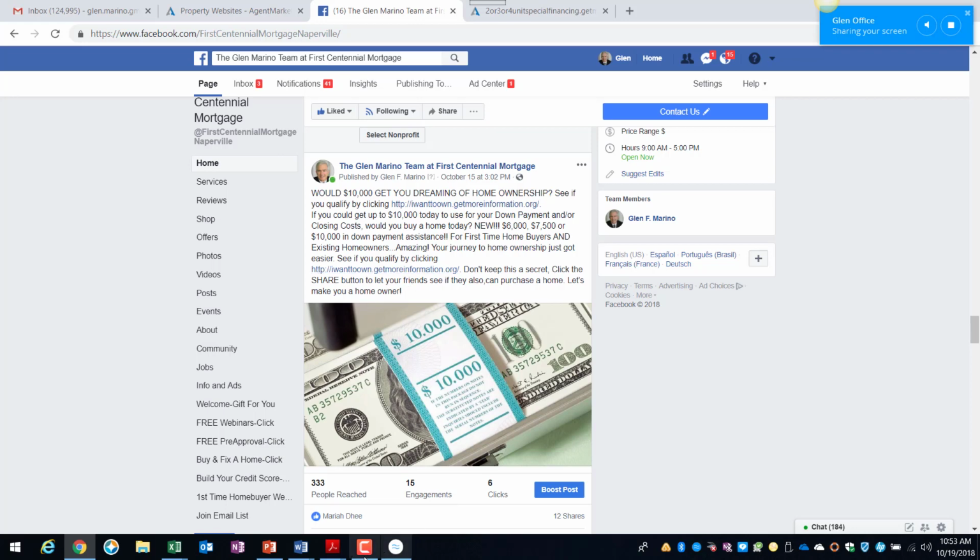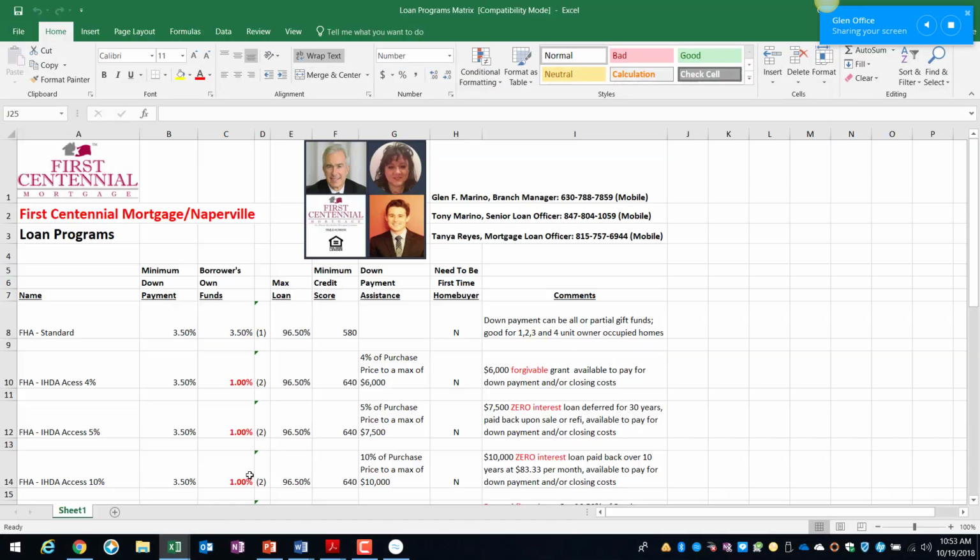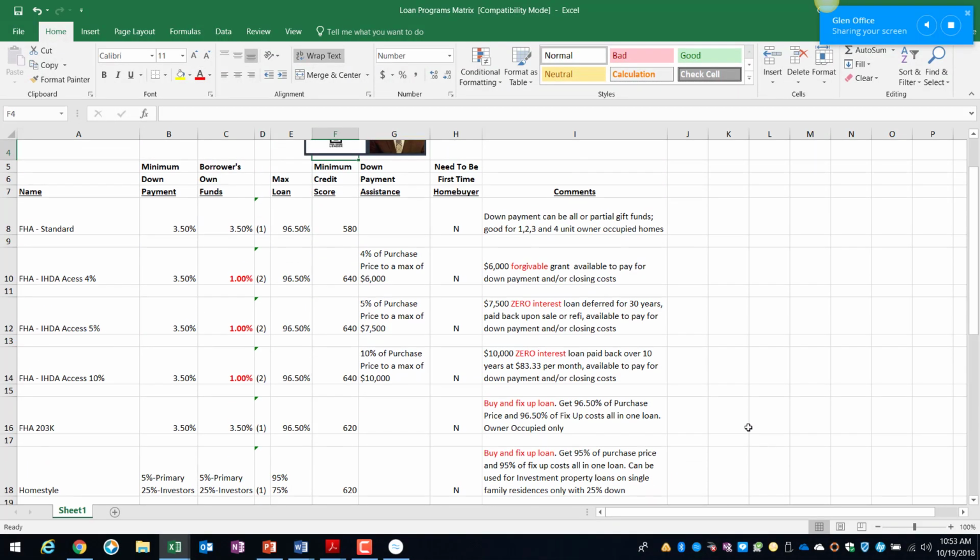Loan product matrix. There's only 2 things that I really want to emphasize on this. Here, let me hand it out to you. Here's an example of what your open house flyers could look like.